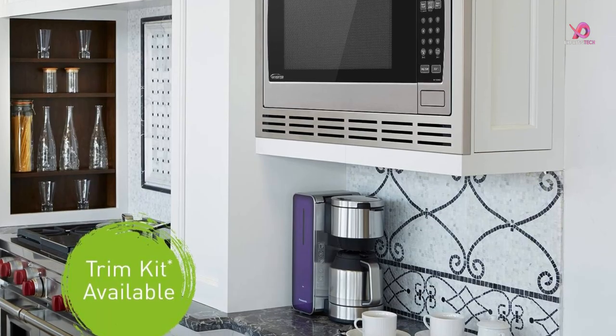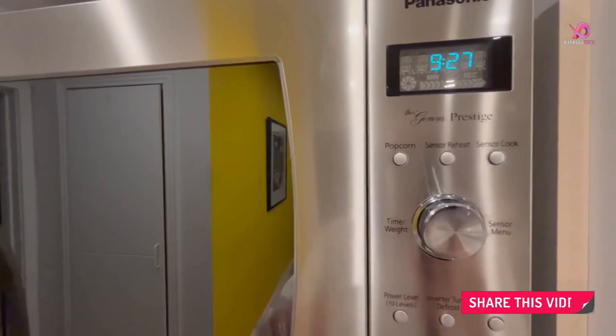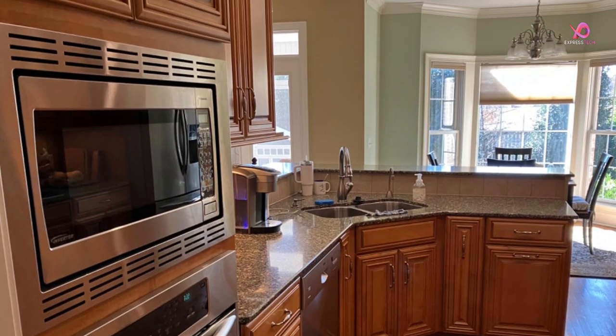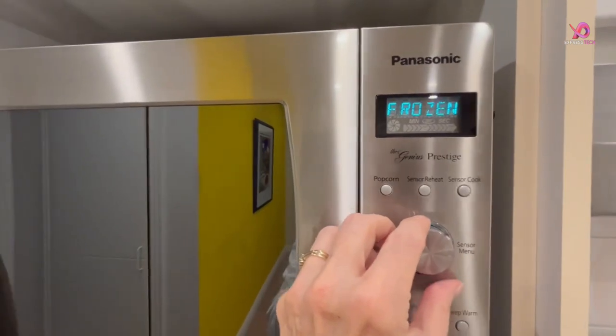It has intelligent cooking settings with a built-in genius sensor that adjusts power and times based on different foods. There are also 14 preset menu items to choose from and a quick minute timer and delay start option. Plus, the child safety lock adds an extra layer of security.